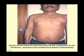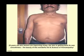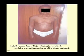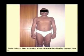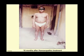20 years old skin lesions are improving nicely, and the improvement is happening from above downwards, and that's very important, following Hering's law. Look at this picture. Once again, it's clearing up from above downwards. I would like to share with you an interesting aspect in this case, the greasy face, which was one of my diagnostic aspects to understand Thuja. Improving from above downwards, you could see almost up to the knee everything is clear, and that's interesting in this case. Following exactly Hering's law of improvement in 20 years old psoriasis.